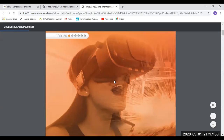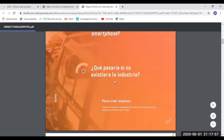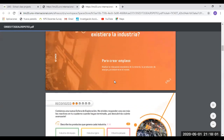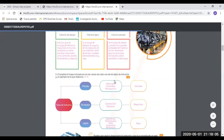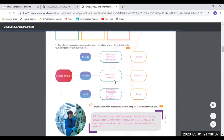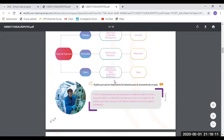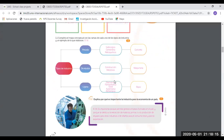Okay, this is the virtual book. Just look for page 108. If you have the hard copy book, it's going to be very easy. This way is very simple too. We're adjusting to technology, and it's always nice to know everything you need of technology.